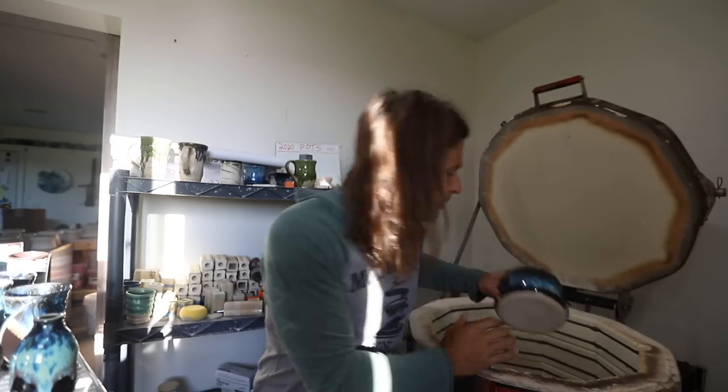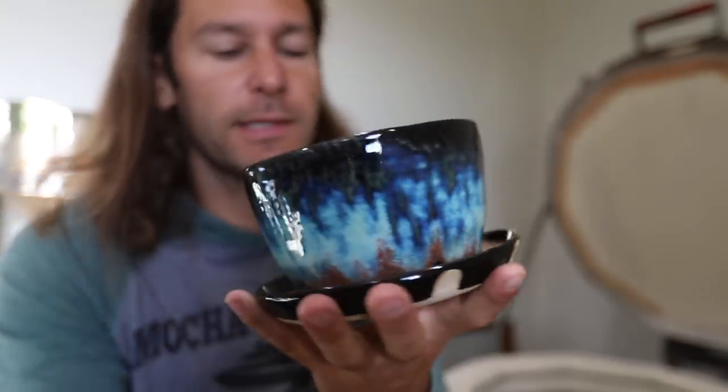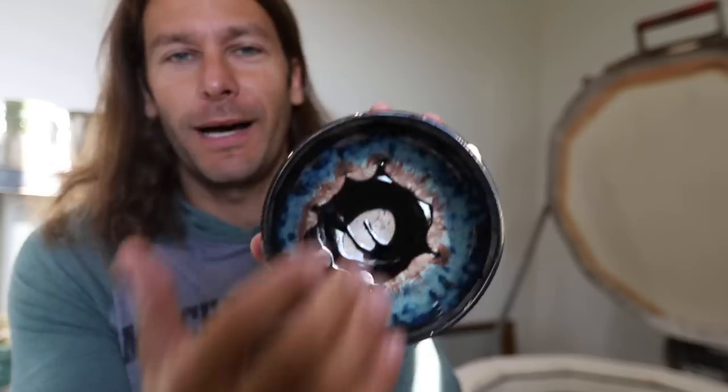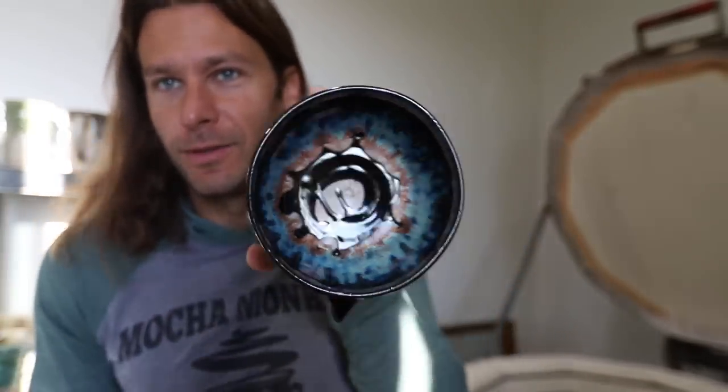All right, and then we have a bunch of planters. These Northern Lights planters have always sold pretty well. With my planters, I don't worry about glazing the whole bottom because it's just dirt and plants in there. So I always just dip it down, and if it leaves a little bit, I think it's kind of cool.